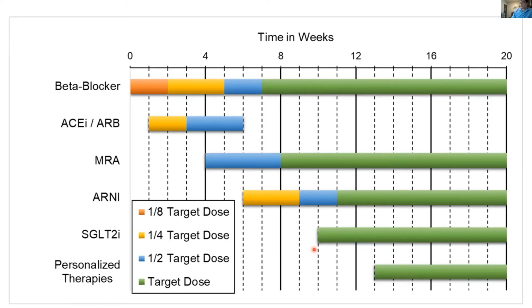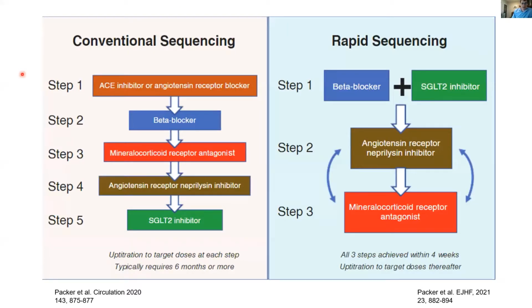So this is from Milton Packer, and he put together a hybrid of what you proposed with the cluster scheme and compared it to the conventional sequence. So like we said, conventional sequencing, you start a drug, you start the next one, you slowly titrate over time. It typically takes months or more to get there.